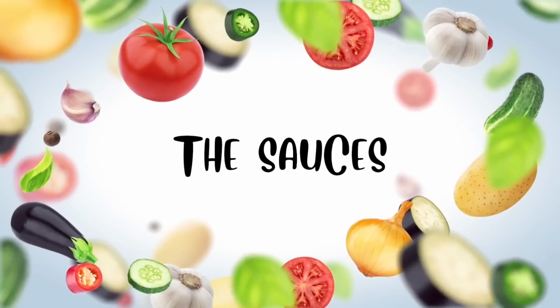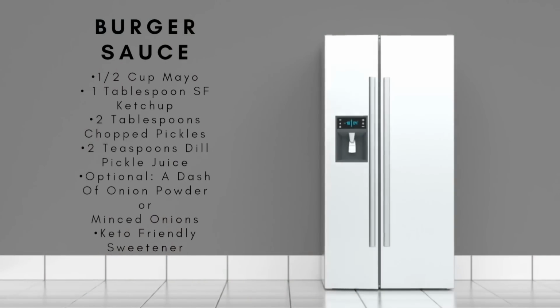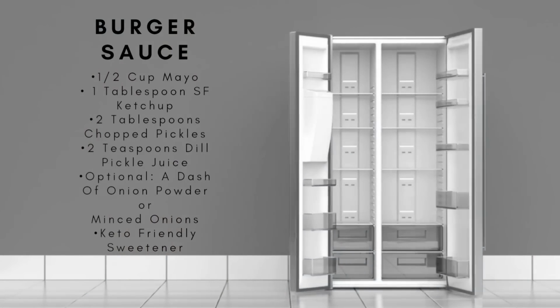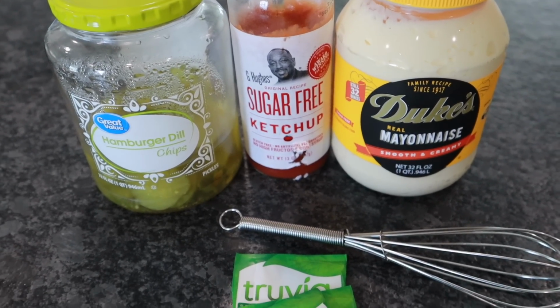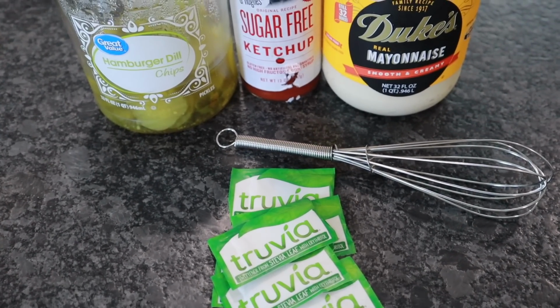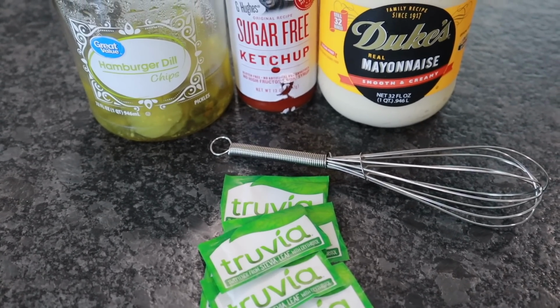Thankfully, there are tons of keto-friendly condiments and sauces that you can find in the grocery store. I haven't found a burger sauce or yum yum sauce that I have fallen in love with, so I make my own, and they're super simple. Let's start out with the burger sauce. It's pretty close to a Big Mac sauce.